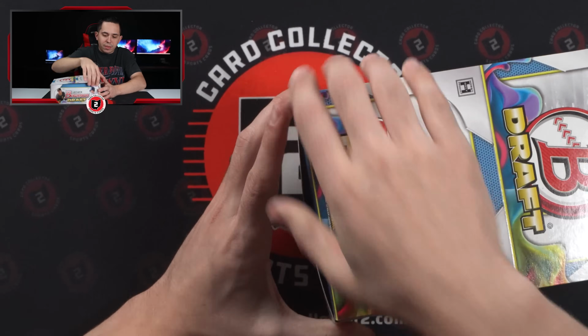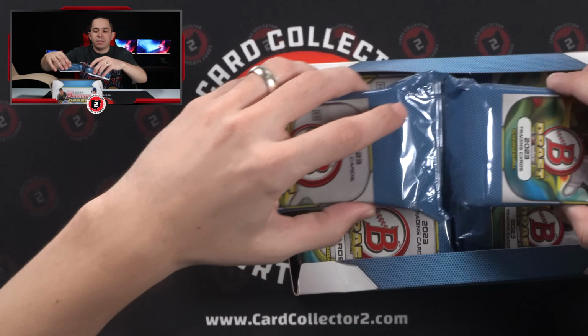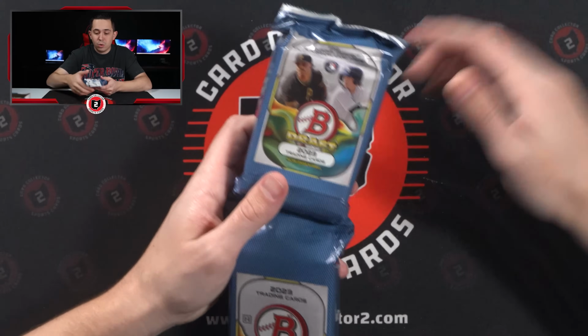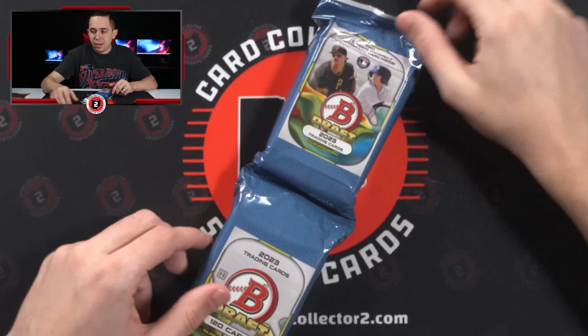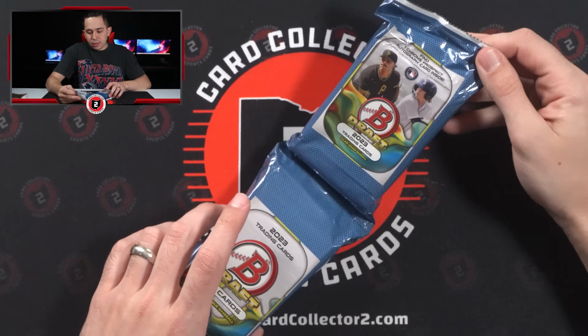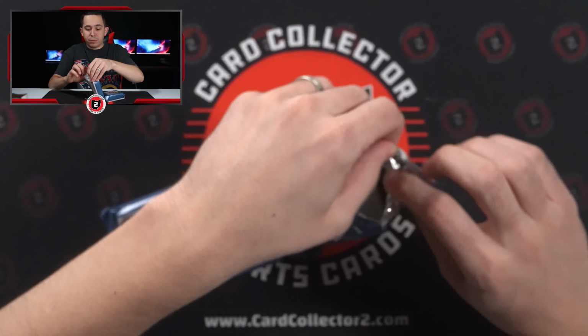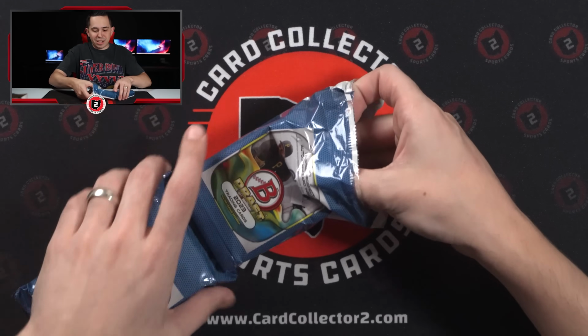I don't really want to rip it, but I think I might have to rip it. Okay, there we go. Yeah, so check these packs out. Like the old school rack packs. They used to have rack packs like this when I was a kid, where it literally was sold like this and had 2 packs in it. But this is what they look like. All right, let's see what we got. Please be a Tom Brady. Preferably 12 of 50 with inscription. $500,000 bounty, Tom Brady.